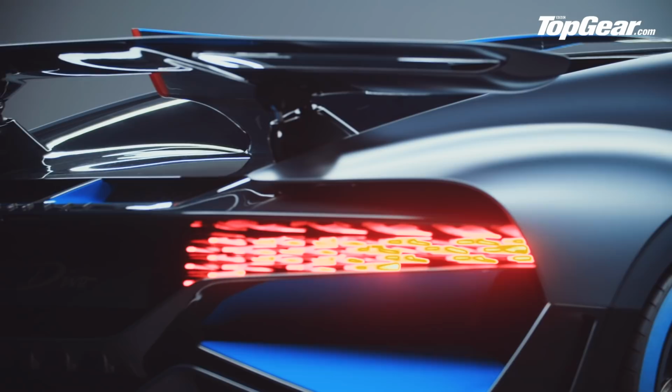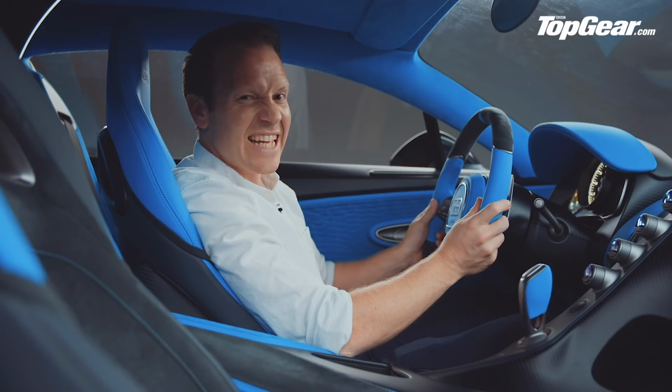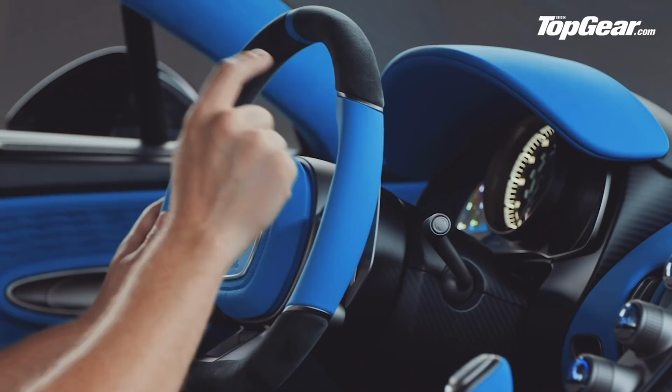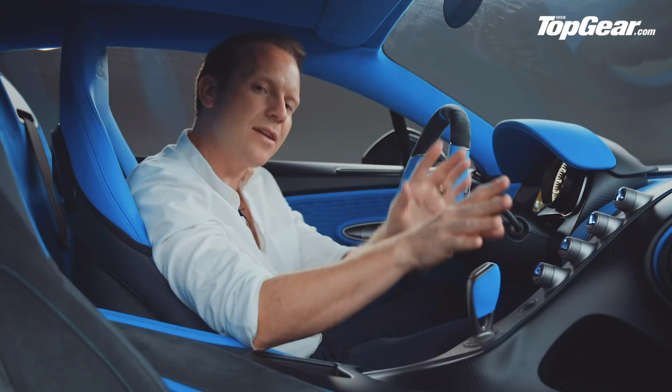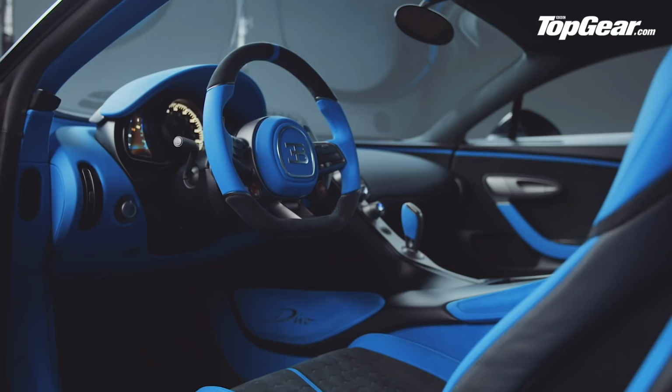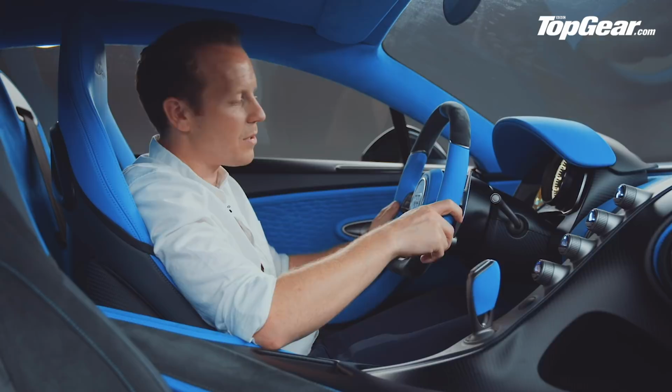Well, here we are inside the 5 million euro Bugatti Divo. To be honest, it's not that far removed from a Chiron's interior, but there are differences. For starters, this new Divo blue colour has very much migrated its way into the interior. There's also lots more Alcantara because it's lighter than leather, and as everyone knows, any car with racy intentions must be slathered in Alcantara. These sport seats, they're also more deeply sculpted, presumably to hold your bum in place when you turn this thing in at 237 miles an hour.